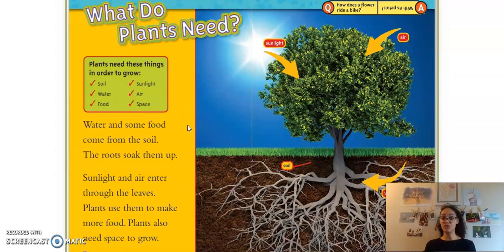Water and some food come from the soil. The roots soak them up almost like a straw. Sunlight and air enter through the leaves. Plants use them to make more food. Plants also need space to grow. So I remember hearing that in yesterday's story.